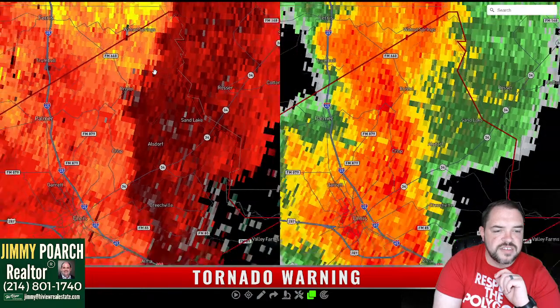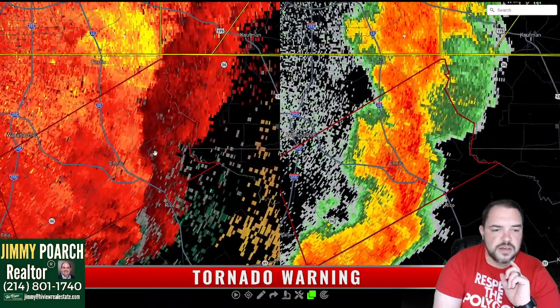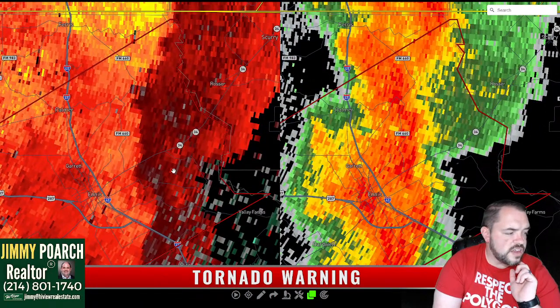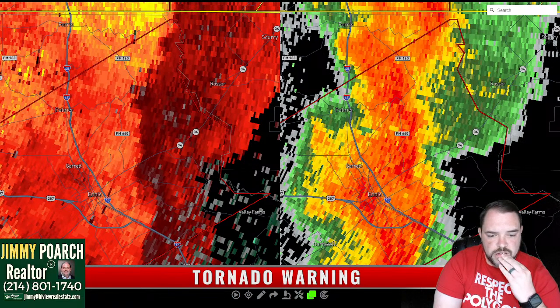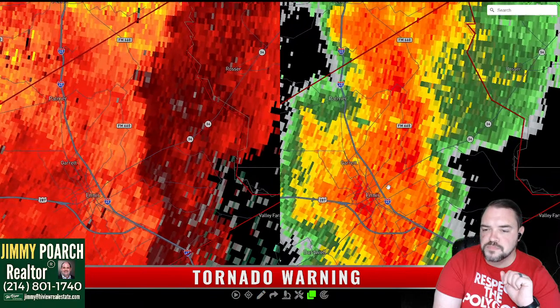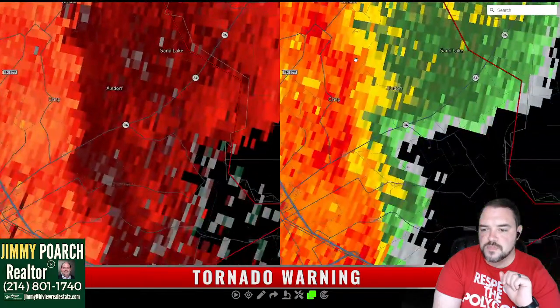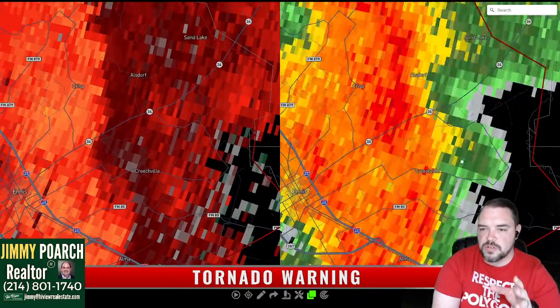So I'm not seeing... Let me just take a look here. Let me kind of process. So I'm not seeing a whole lot of rotation. It looks like the National Weather Service has kind of let go of this as well. I'm seeing a little bit of a notch there, a little bit of a notch there, but nothing that is really grabbing my attention at this point. Nothing is screaming rotation at me at this point.